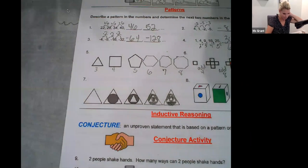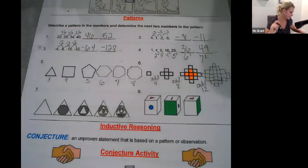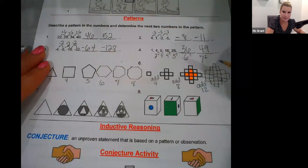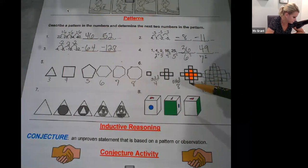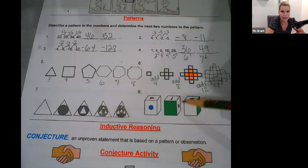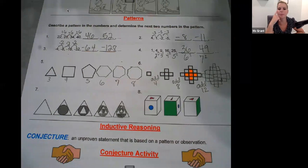Okay, there we go. Check out the location on number 8 of the shapes. I have a circle in front, a triangle on top. Then my shape has a shaded front, triangle on top, circle on the right. Then I have a shaded on the right, a triangle on top, and now I can't see my blue circle anymore.